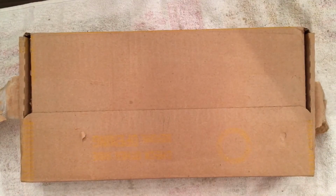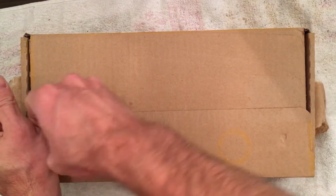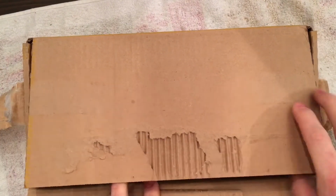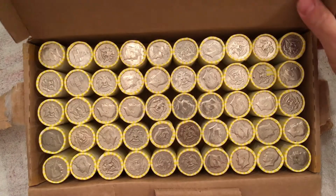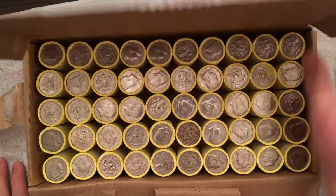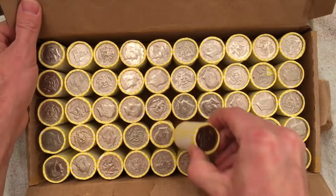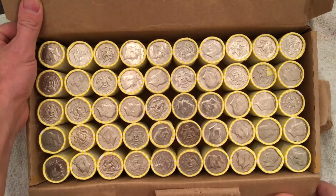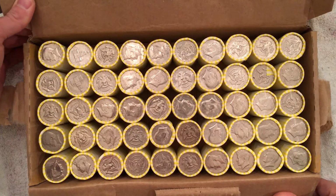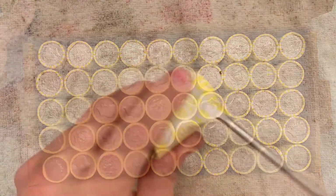Alright, we didn't find anything in box number 2, so let's move on to box number 3. Toned coin. But I do not see any silvers or proofs on the end, so let's get into it. Hopefully box number 3 will redeem this hunt.